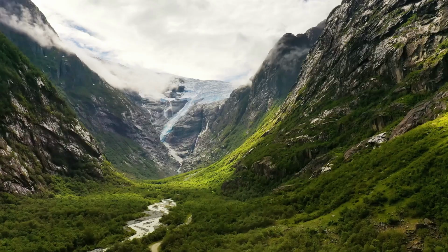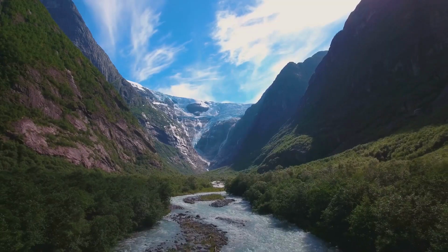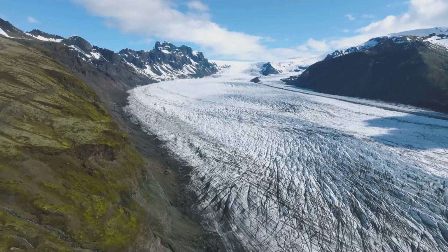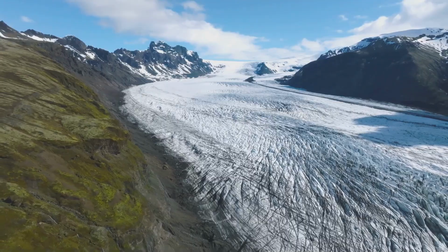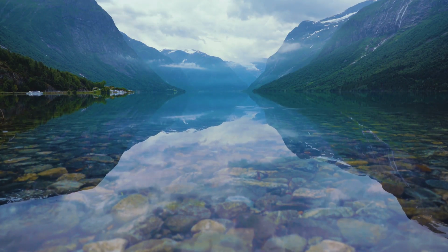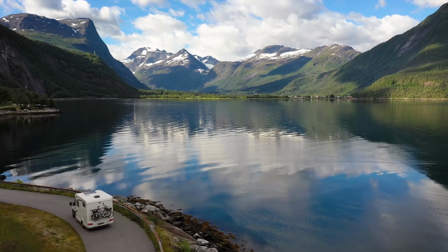The Sognefjellet National Tourist Route is a journey through some of the most dramatic landscapes Norway has to offer. We're talking towering peaks that seem to touch the sky, glaciers that seem to stretch forever, creating a breathtaking icy wonderland, and crystal-clear lakes that reflect the sky like a mirror, offering a serene and tranquil escape from the hustle and bustle of everyday life. It's enough to make you want to yodel.